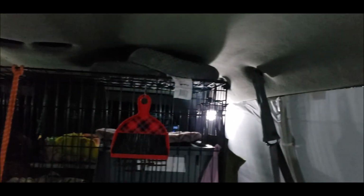Here are the van lights. They're pretty awesome. Battery operated, remote control.